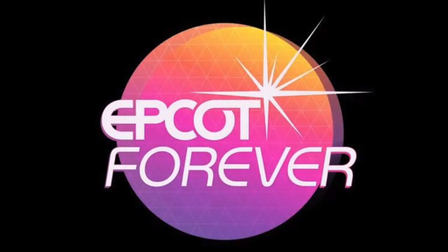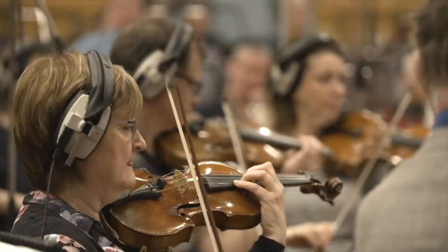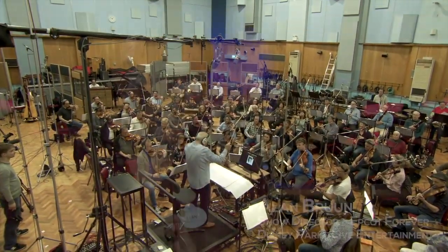Before I talk about the preview though, I want to talk about this logo, which I really dig. I could very much see a black t-shirt with just that logo on it, nothing else. I hope they make it. I will buy it. But this was released just yesterday about the music of Epcot Forever, so I will be quiet a little bit here so you can hear some of it.